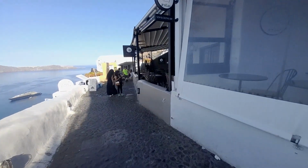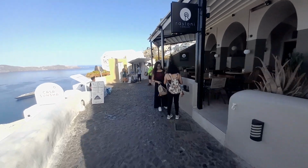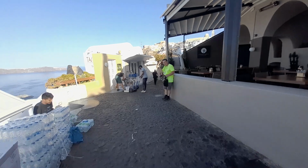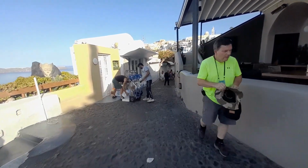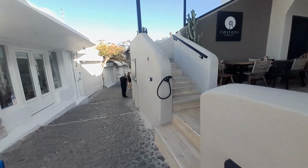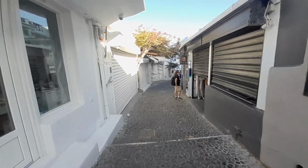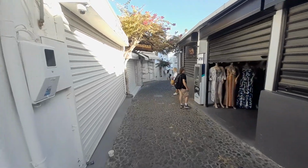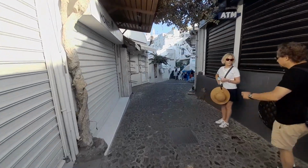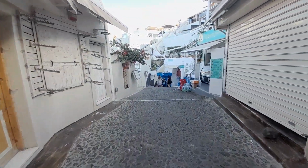Some wonderful little restaurants, and wonderful views over the Caldera. Just remember, if you've never been here before, if you sit in a restaurant on the Caldera and you want the view, you'll pay considerably more than if you sit back in a nice little restaurant up in the old town a few streets back, all of which have some wonderful views of the streets.